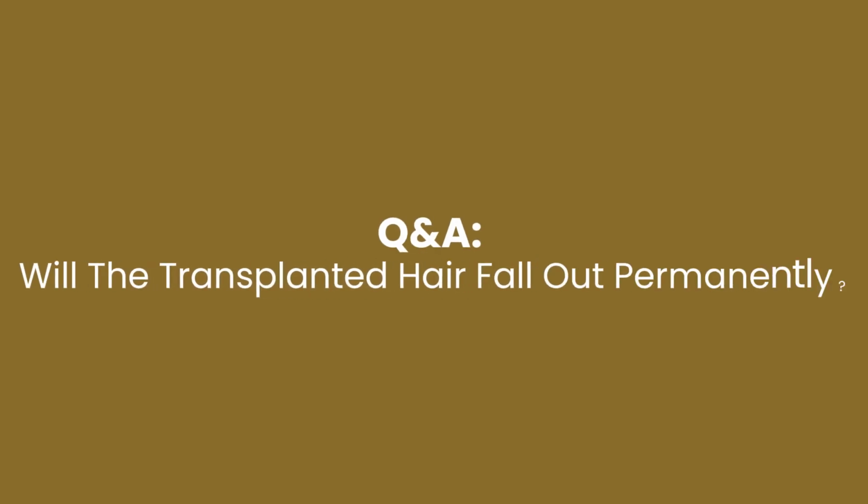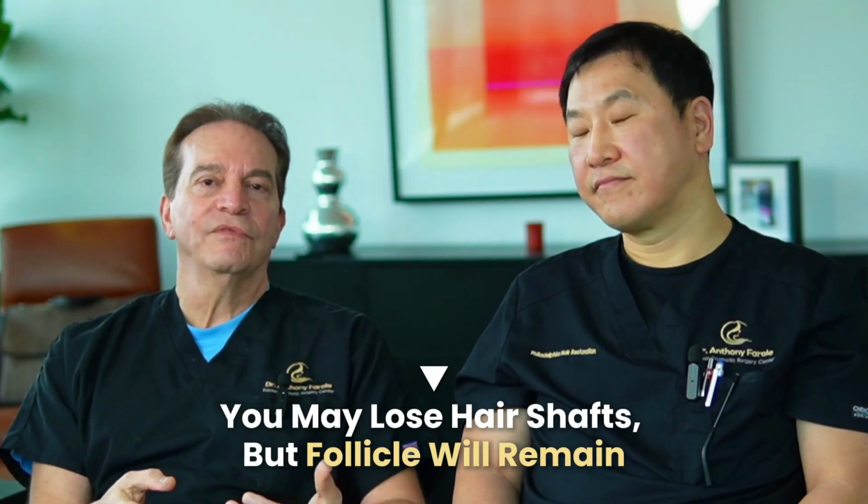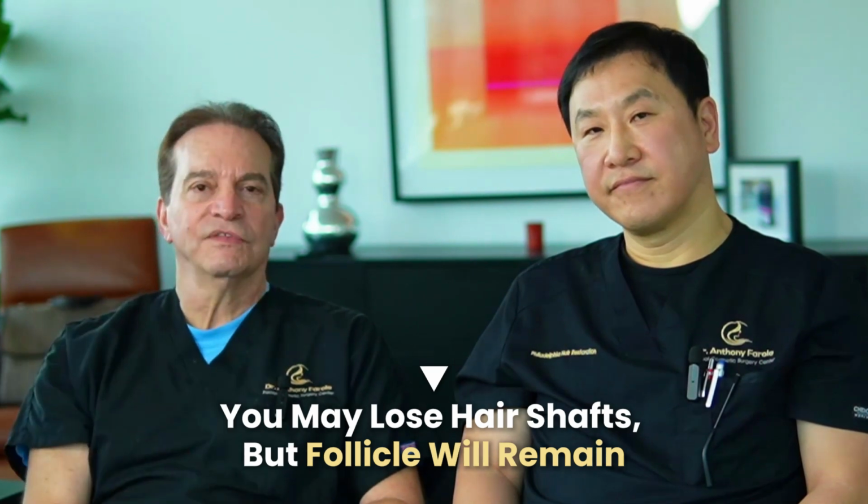Will the transplanted hair fall out permanently? The answer is no. Once the follicles have embedded themselves, you can be sure that the permanence of the hair transplantation will be there. So what you're really losing early on, again, as we discussed in an earlier video, is not the follicle. There's that shock loss initially of some of the hair shafts, but that's going to grow back and you're going to have a full head of hair without worry of loss long term.